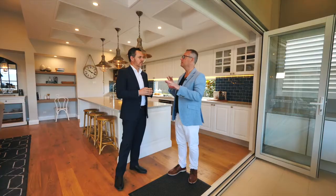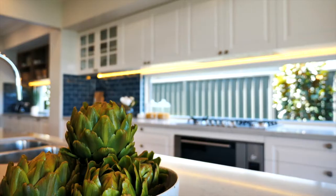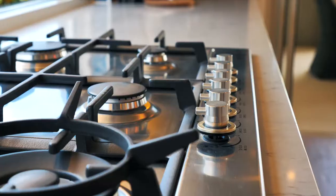Price point, what are we looking at to build this? This design would be around 500 to 550,000 on your land, including site costs. And what about to build it exactly as it is? Be over 700,000, around 750.